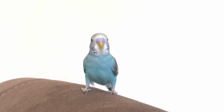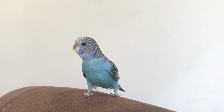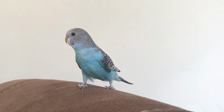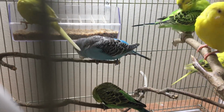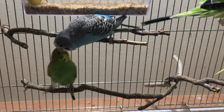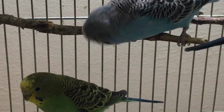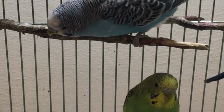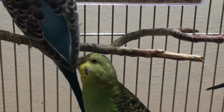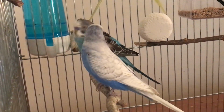Then it's time to look at the forehead. If it has bars, then your bird is less than 4 months, because at their first molt they lose these bars, which is about 4 months. You can see here the transition at about 4 months of age, where they start to lose these bars. And then they become a fully white or yellow color.